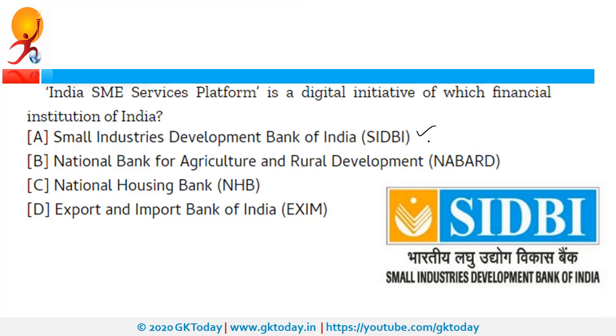So this platform will provide information to MSME about the various schemes as well as how MSME can get financial and credit support. This will also inform MSME about the various initiatives taken by the government for MSME sector in the context of coronavirus. SIDBI stands for Small Industries Development Bank of India.